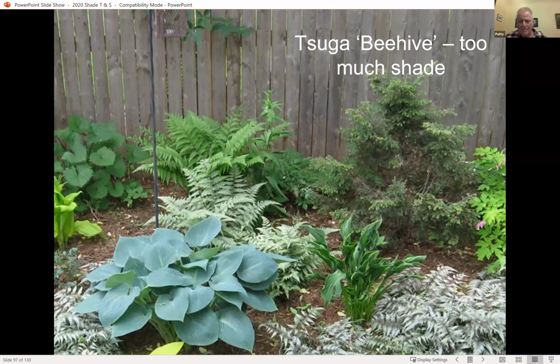Here in my garden in Janesville, I had Beehive in just too much shade, and it just did not perform worth a darn for me there.